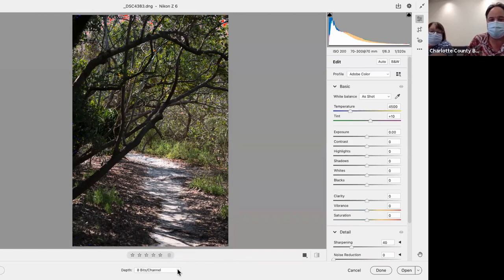This is a question that comes up. Sometimes this gets stuck to 16-bit. Just know if you use 16 bits, you'll be limited editing in Photoshop unless you have Photoshop CC. If you have Photoshop Elements, a lot of the stuff will be grayed out. So the short version is if you use 8 bits, everything will work. Those stars, how do they work?